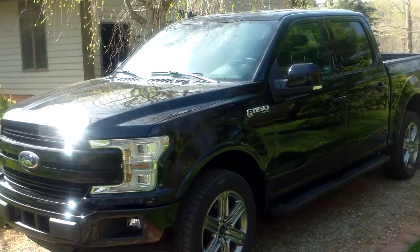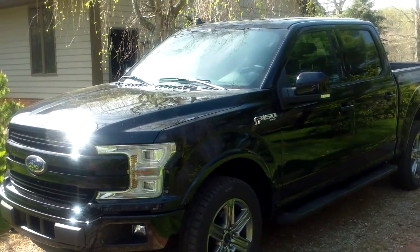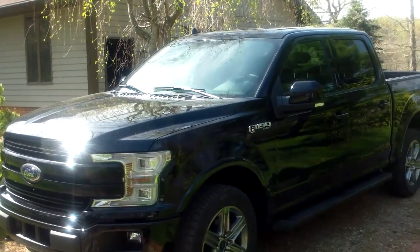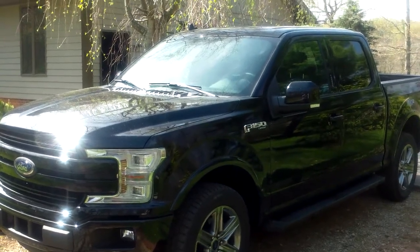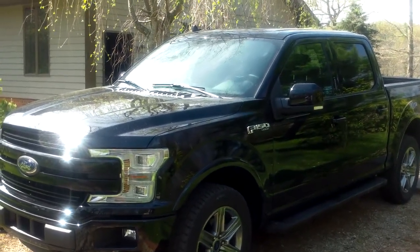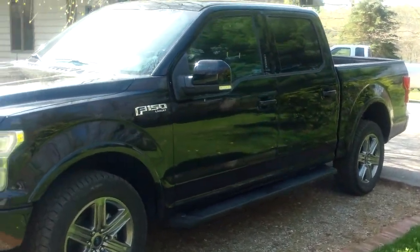Also, the standard engine is no longer the 3.5 V6. That's been retired in favor of a new 3.3 V6 that's smaller but actually makes a bit more power. And the mid-level 2.7 V6 makes 25 foot-pounds more torque this year. That one also has twin turbos.